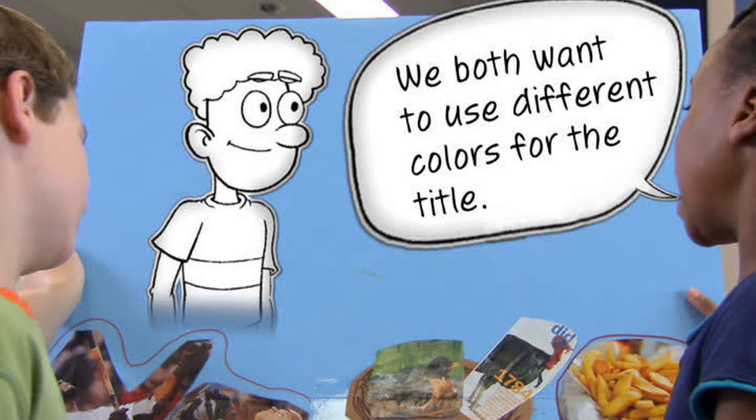Tiana and Connor are able to say the problem without blame. Tiana says, "We both want to use different colors for the title." That's a great way to state the problem. Now Connor and Tiana are ready to use the next problem-solving steps. We will watch them do this in our next lesson.